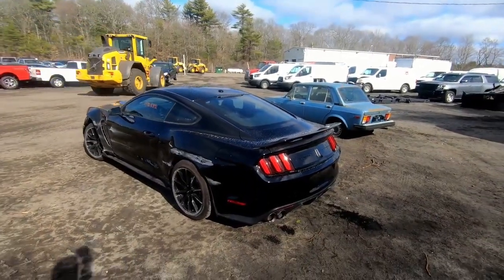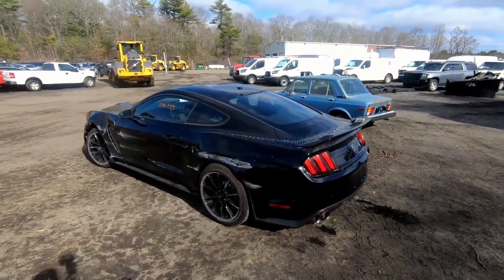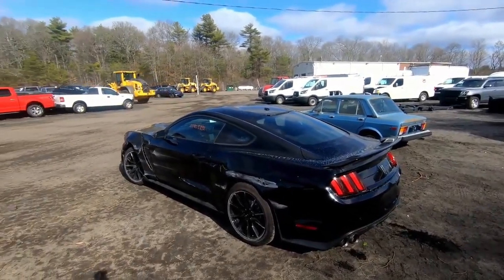I wanna hear from you guys. How much would you pay for this car, and would you even buy it with the all over damage? Let me know down in the comments below.